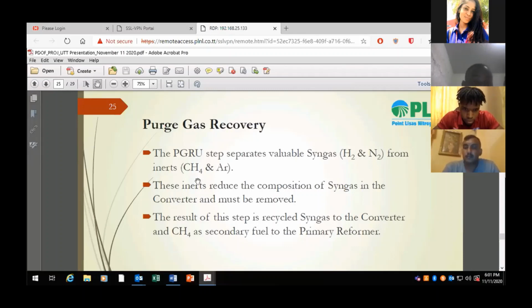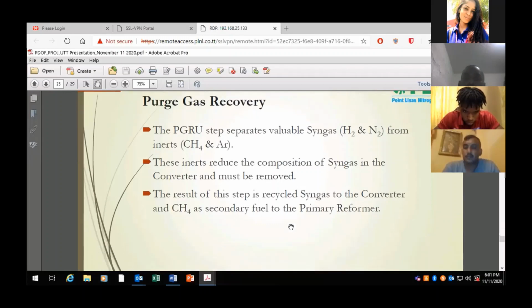So in the purge gas recovery unit, what we do is we separate the valuable hydrogen and nitrogen, or your syngas, from the inerts, methane and argon. The result is recycle syngas, hydrogen and nitrogen, back to the converter, and methane gas going into the primary reformer as secondary fuel. I should explain this. The 96 arch burners that I talked about, used for the generation of heat in the primary reformer, don't only use the natural gas that comes into the plant. Some of the fuel is actually secondary fuel, which comes from the purge gas recovery unit.